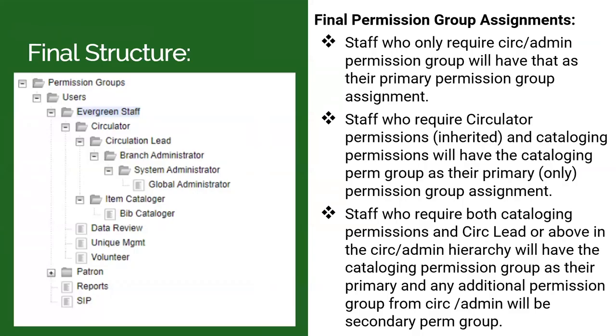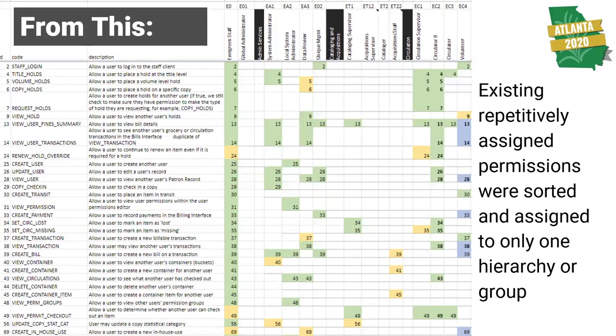So this was our final set of staff permission groups with a clean inheritance structure that resolved all of the issues that we wanted to address. In a mechanical sense, we were able to transition away from this repetitive representation of permissions. For instance, the title holds permission was assigned 5 times to different permission groups. The green boxes here represent permissions assigned at the consortium level, yellow is system, and purple is branch level.